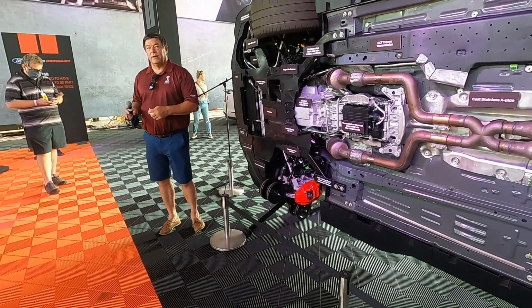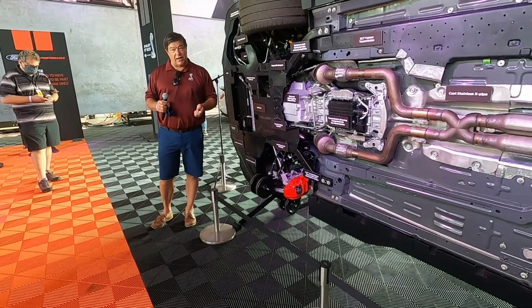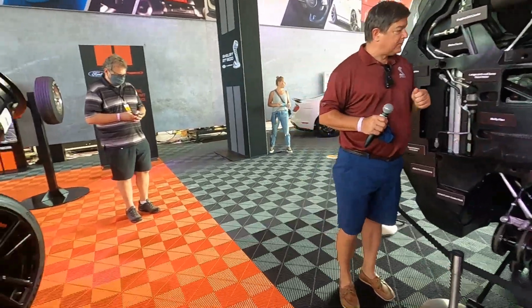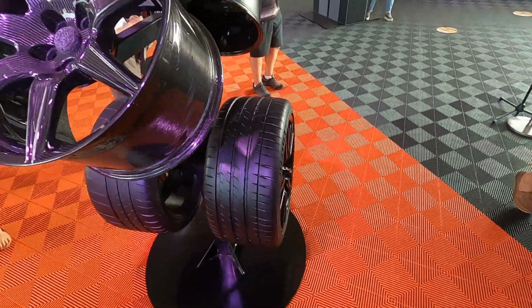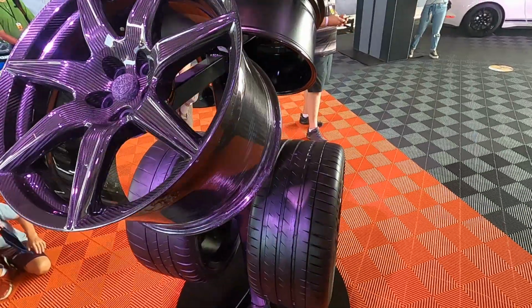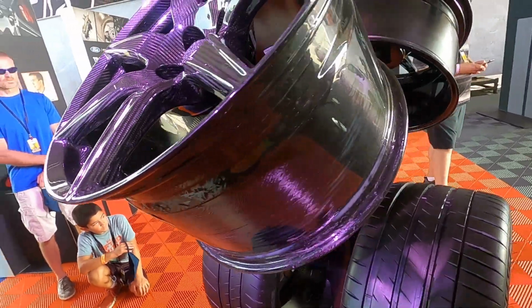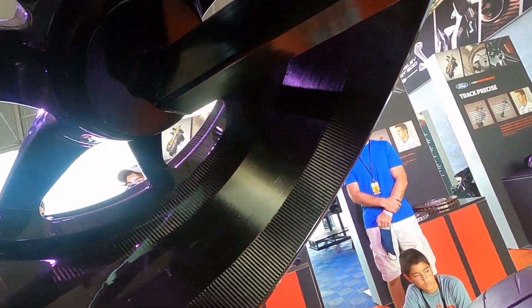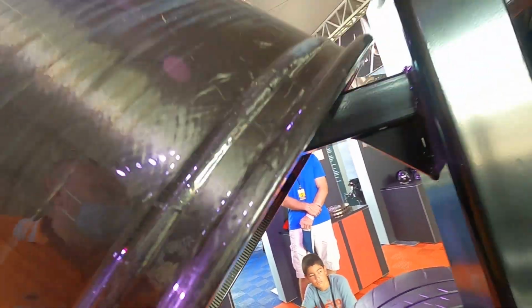Carbon Revolution builds the wheels, which are carbon fiber, exposed carbon fiber. And then Tremec, and Justin, are you here? Justin back here is from Tremec. We developed the first Tremec. We're sharing with the country club members here.